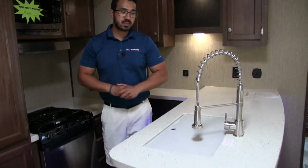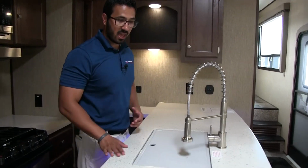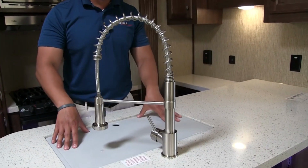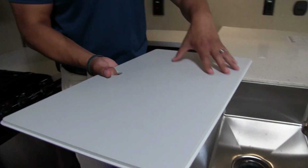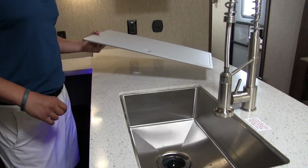Take a quick look at the Peninsula here. Beautiful solid surface countertops in the Sprinter. You have to love that. Nice crisp edges, which I like. Industrial style kitchen faucet. They do give you a sink top cover that's cutting board quality. So if you want to flip this over, use it as a cutting board, by all means you can do that. That way your knife marks are on the bottom and your top still stays nice and pretty.